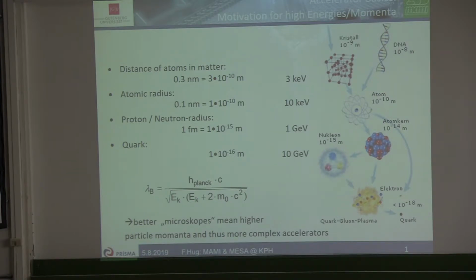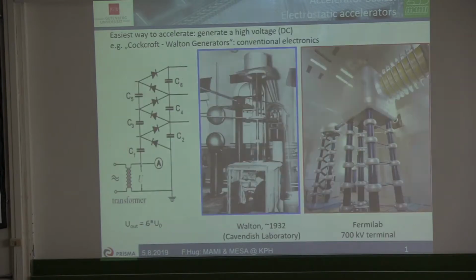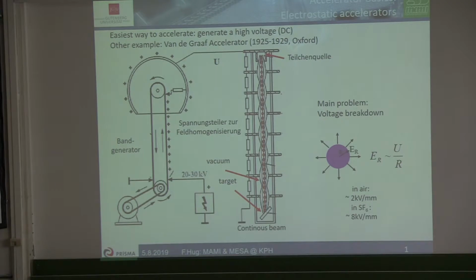You might know why. And so for going to higher and higher energies, you need a different way. But these DC voltages are used, for example, for small energy accelerators, or also for the injectors of higher energy accelerators. One example is the Van de Graaff accelerator.